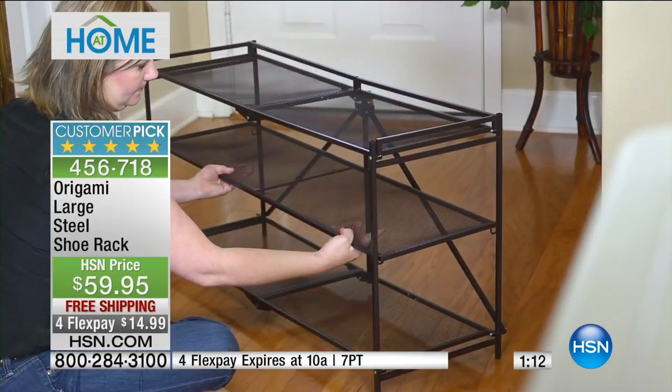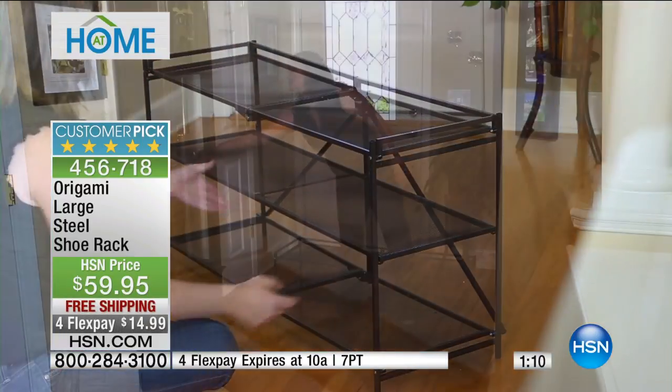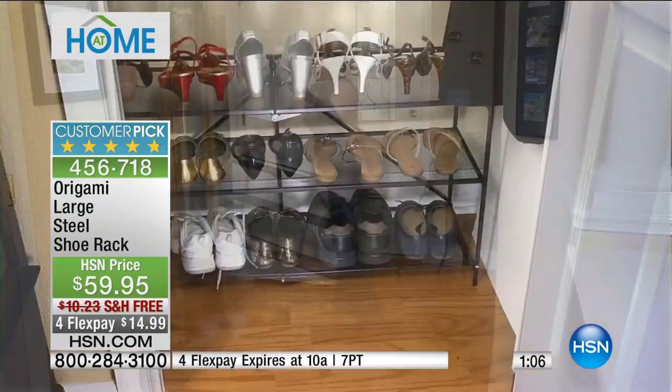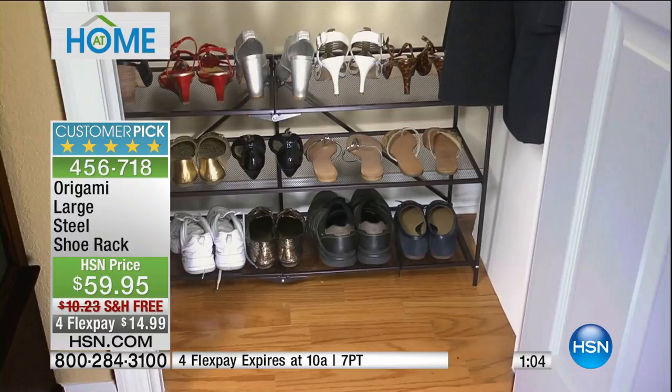And again, even if you just need a little shelving, this could be out on a patio or out on your deck. You've got chairs out there, and you want to put a candle or a couple other little knickknacks out there. You can do it as well. If you've never tried origami before, this is a really good one to start with. It's a good intro.